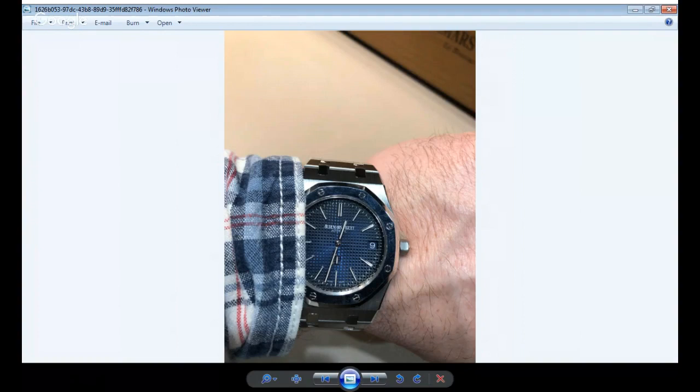Oh, so it's actually titanium and platinum. Correct. So it's not solid platinum. Only the bezel and the center links. Oh, okay, got you. And they've done that on purpose to keep the watch light on the wrist, like the original ultra thin. Otherwise, the watch would be just too heavy. Amazing stuff.